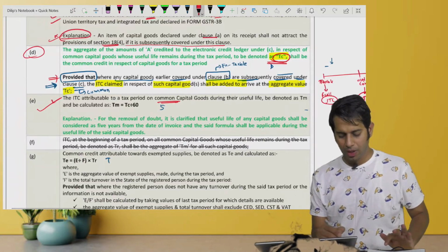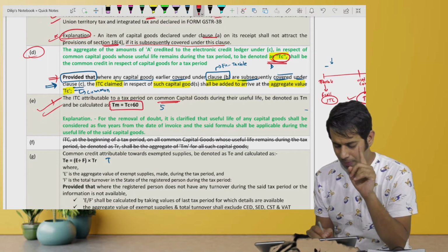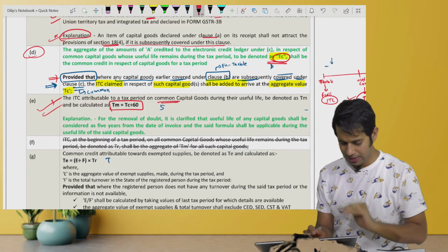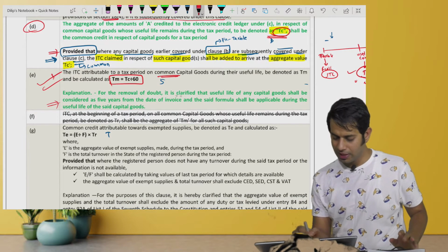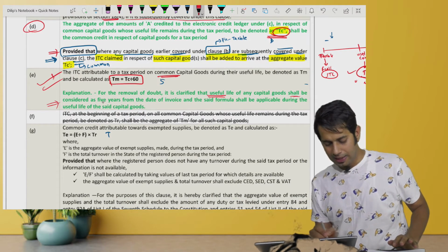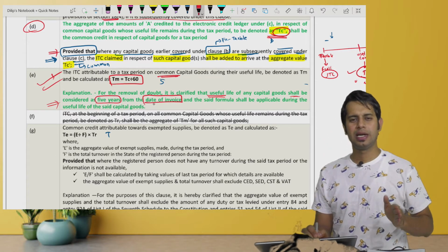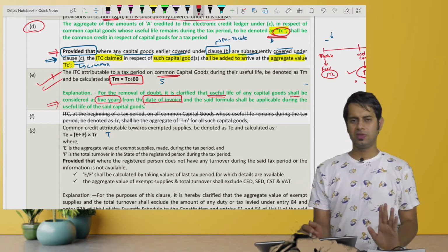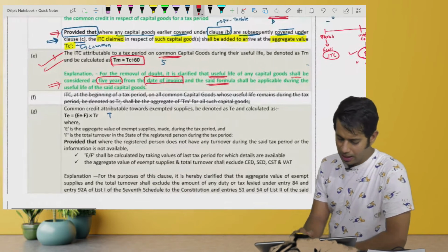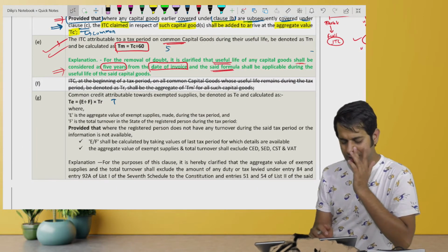Then the common credit which is attributable for 1 month shall be denoted by TM, and it shall be equal to TC divided by 60. For removal of doubt, it is clarified that the useful life of any capital goods shall be considered to be 5 years from the date of invoice. Whatever the invoice date is, from that date 5 years will be the useful life, and the said formula shall be applicable during the useful life of such capital goods.